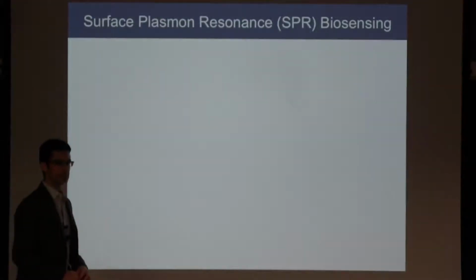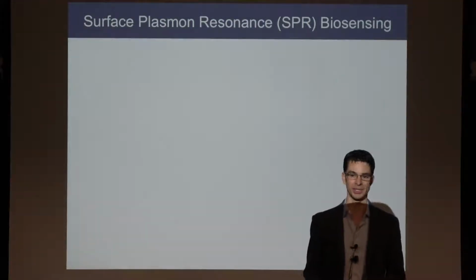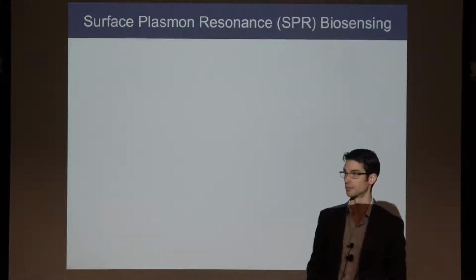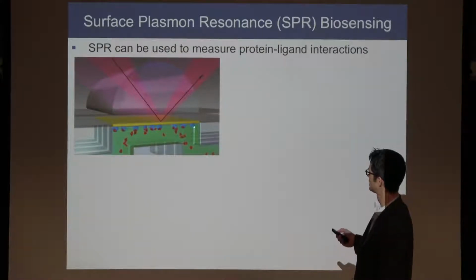Now, how can you use this technique to sense biomolecules? This is done ubiquitously in the drug discovery industry. It's a technique just called SPR, for surface plasmon resonance. What you do is you take a prism or this half dome type shape, and you have these microfluidic channels that have some bound antigen or antibody, and you're trying to detect the binding event.